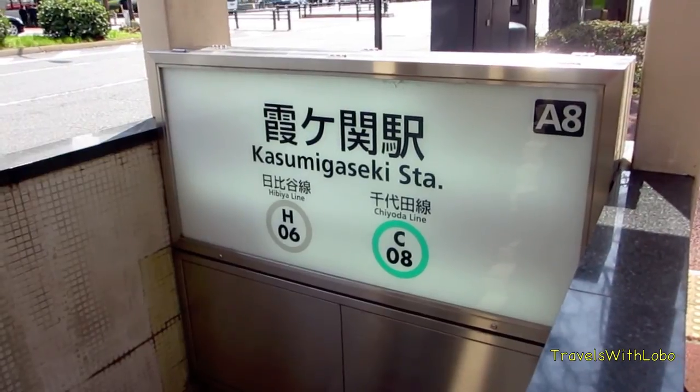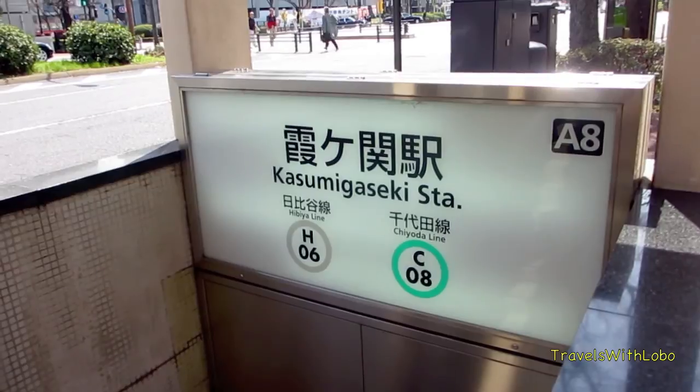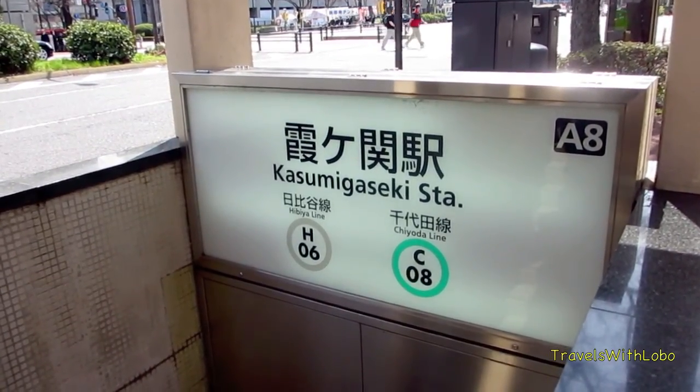Tokyo Metro at the Kasumigaseki station, and I'm in search for the National Diet. The Diet is the parliament building of the national government of Japan.